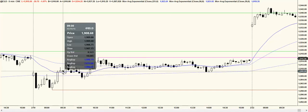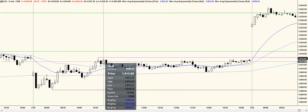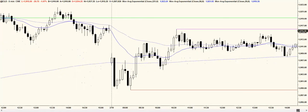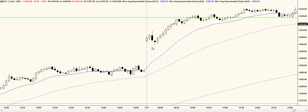We got bad follow through here. We'll probably get bad follow through here. And as you can see, disappointed bulls got out here and we started to turn down. There's a day, I want to find it real quick. Here it is. Look right here.